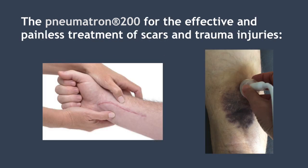Please keep in mind that PPTM should always only be used after the area has completely healed and after stitches have been removed. On average, this is about 3 weeks after surgery, at the earliest. For older scars, you can pneumatron directly on the scar using a higher intensity. For younger scars, work up to the scar and only go directly over it after 6 to 8 weeks at the earliest. The treatment and its intensity should of course always be adapted to the healing process in question.